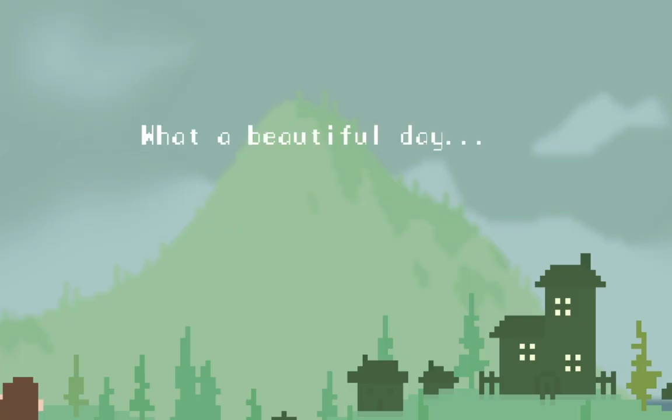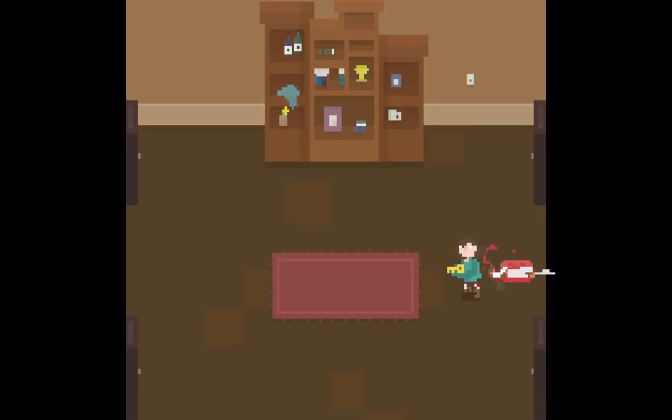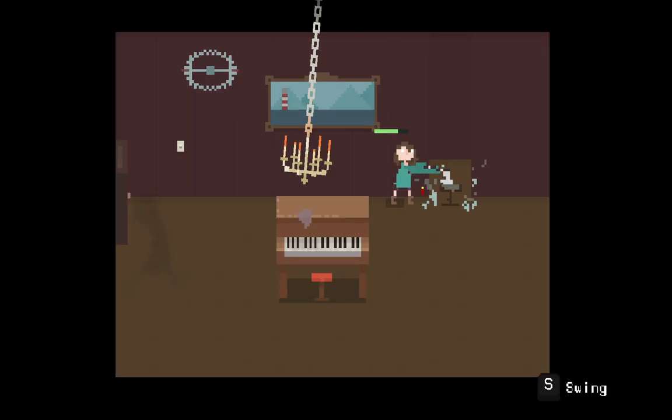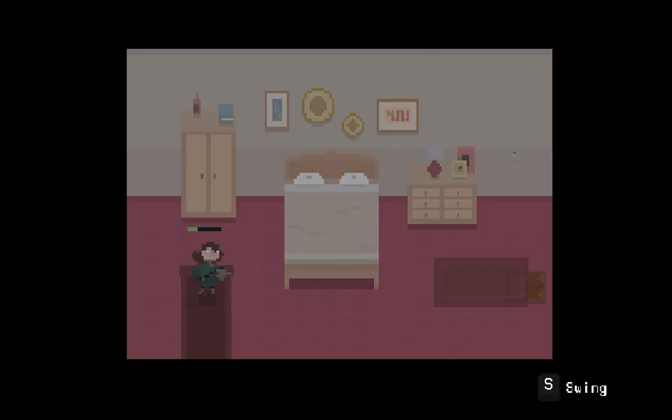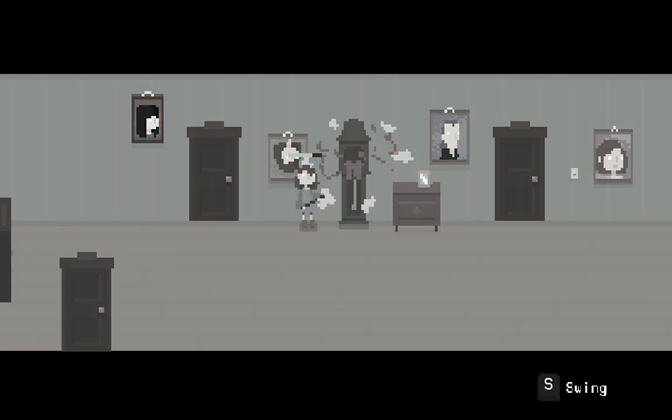What a beautiful day. Here is the simplest way to achieve this ending. Begin by crushing the cat with a bowling ball to get the storage room key. Enter the storage room and take the bucket and axe and exit. Then, go to the music room and grab the shotgun shell, and then the shotgun and slingshot from the parents' room. Now, hit the clock with the axe.